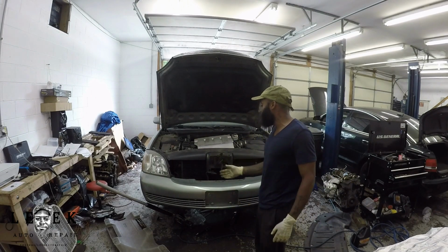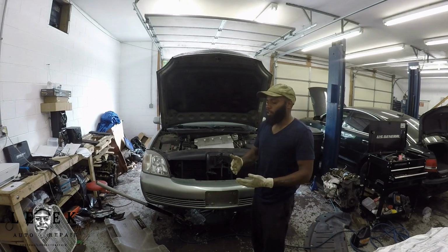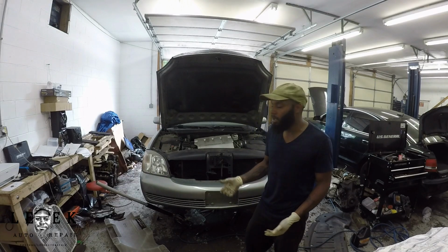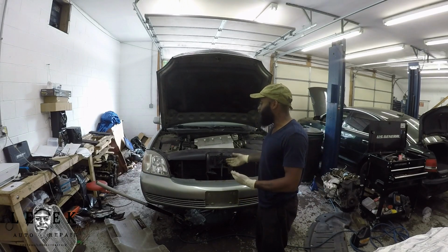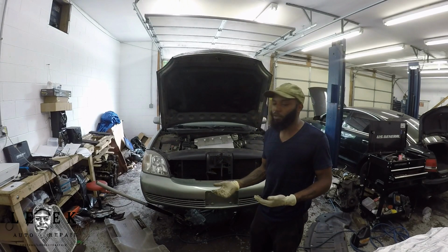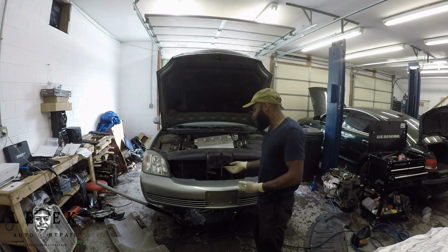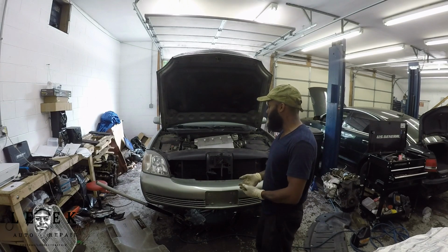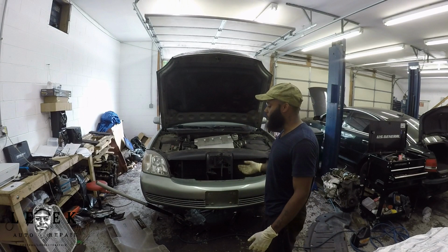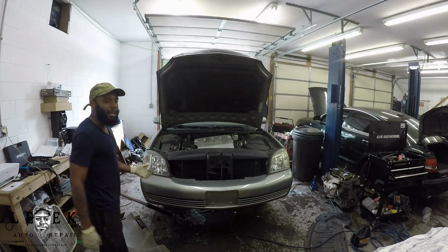So I'm not showing you exactly how to get it out. It's going to be more so a guide. The job may be too tedious or too long for me to sit up there and film, so I pretty much show you guys after I've already gotten into the removal part, and I can go over and show you guys anything extra that I feel like you should know. I'm just creating a guide for you to go by. You have to be mechanically inclined. If you're not mechanically inclined, this is not going to sit well with you.